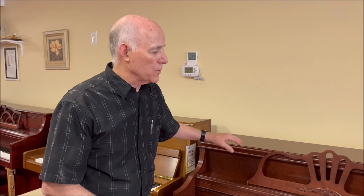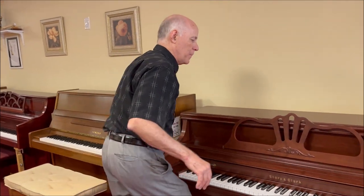So this is a lovely console piano that has all the features that teachers and technicians recommend. It's 42 inches tall for nice string length. It's got a solid spruce soundboard and a direct action for consistent touch. So let's listen to it.